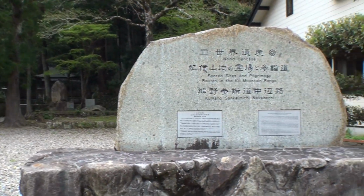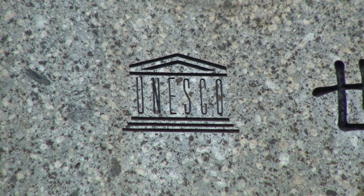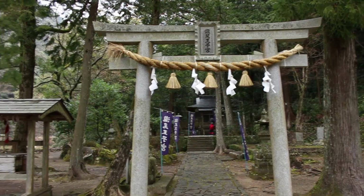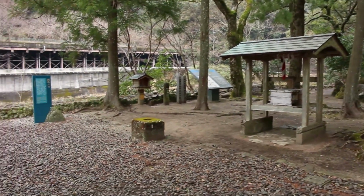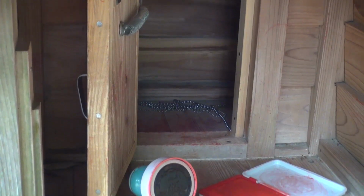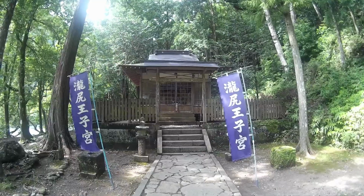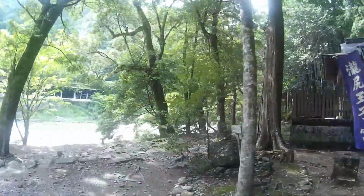Takijiri-oji is marked by a large rock commemorating registration on the UNESCO World Heritage List. If you're collecting stamps in your dual pilgrim passport, the stamp is located in a small roofed box on a wooden stand. Trailhead is around the back.